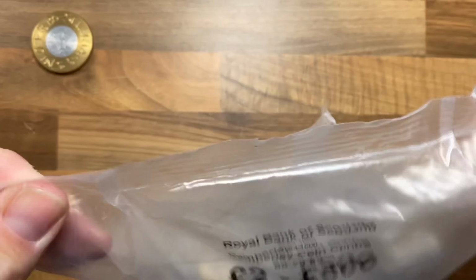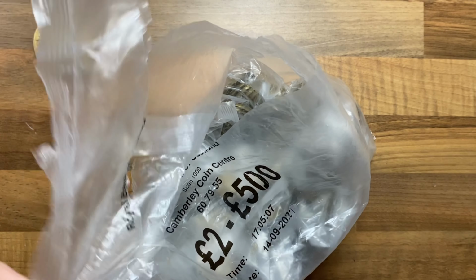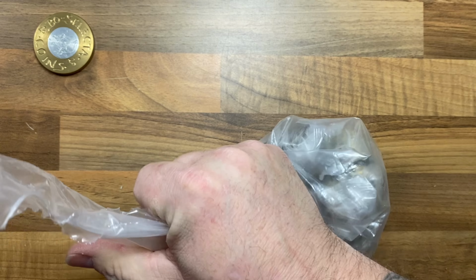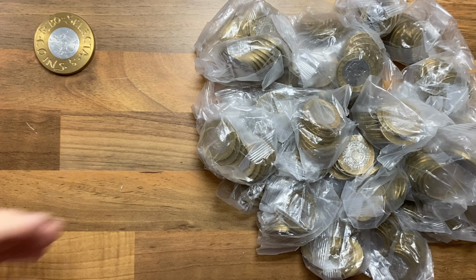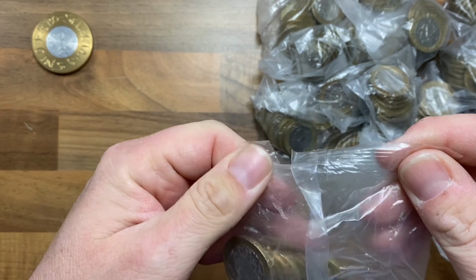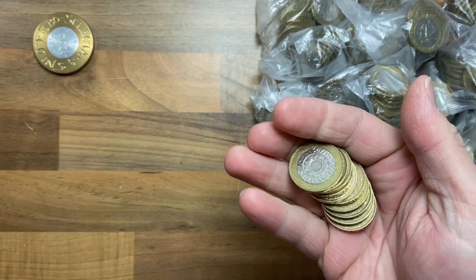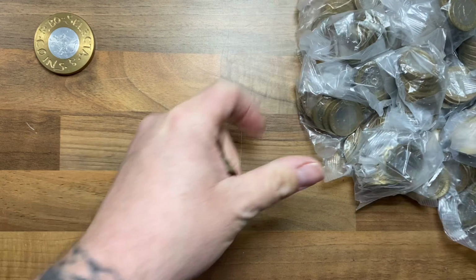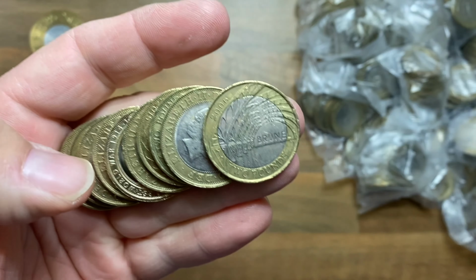Let's smash it. Let's find some cool coins. We got Stan, because Laurel was busy. So we're looking for anything above face value. We're looking for anything for the book. And then there's also a few things that I keep to the side, which I swap with people at face value just so they can add to their collection.